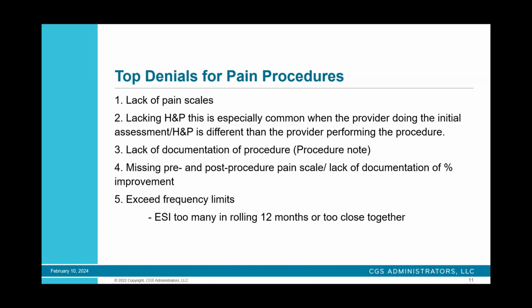I think I even have a documentation example where it's missing. So if you are using templates, make sure that is an element in the template, or if that documentation is coming from a nurse or someone else, make sure you grab that documentation when you're submitting your claims. We're also lacking that H&P. And this is especially common when the provider doing that initial assessment is different than the provider performing the procedure. So that's where we are seeing that quite often.